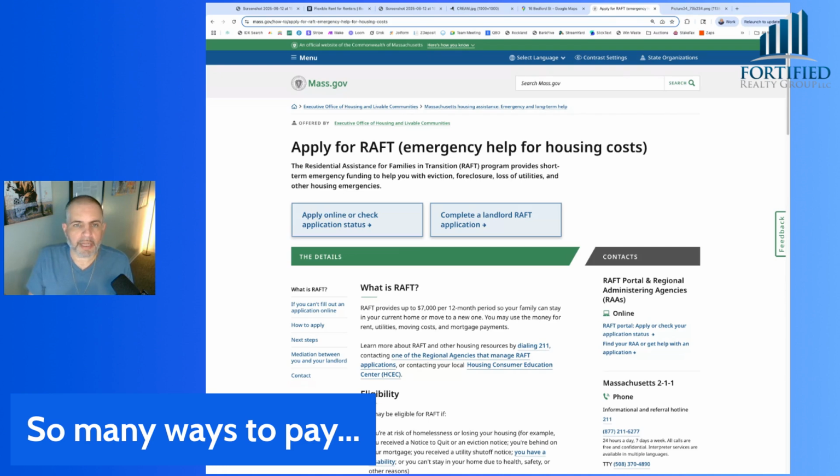So one of the programs available in Massachusetts is RAFT, right? Residential Assistance for Families in Transition. So basically up to $7,000 per 12-month period, right? And they have to go online and apply, and we connect them with the website. And then we do our part on the back end on your behalf as the landlord. And we've collected in excess of $100,000 since 2020 or 2021 when this program came out. So we're very well versed in it. We know how to work with it.